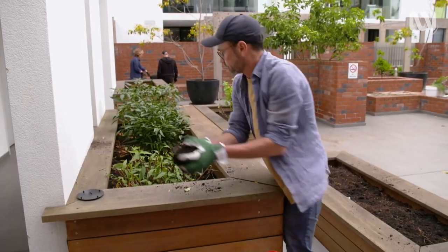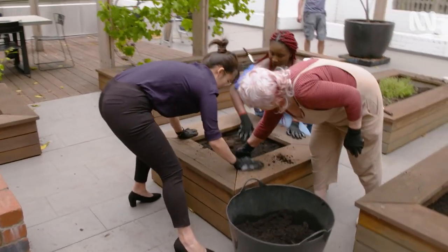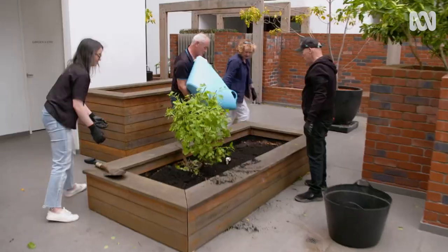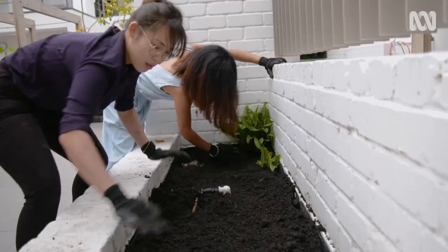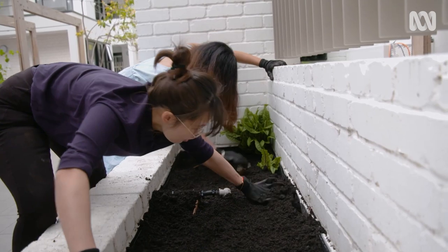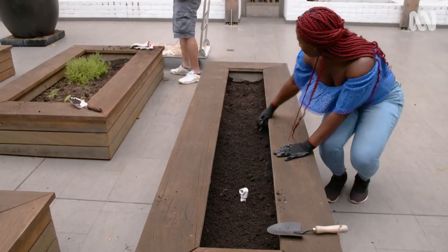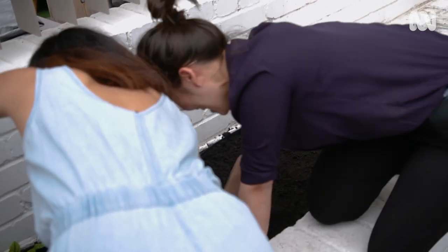So we're going to apply this to the point where we top the beds up so they're just beneath the timber edging, which is what these beds were designed for. So that'll take quite a bit of soil to fill that up. And the idea is then just to blend it through, just with your hands, with your gloves on, and just to incorporate it into the top sort of 100 mil of the soil. Good workout. It is a good workout.